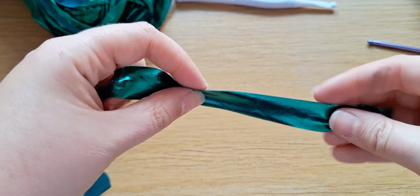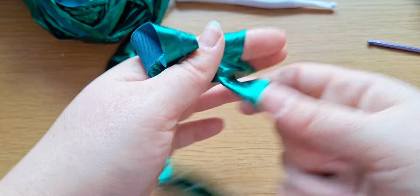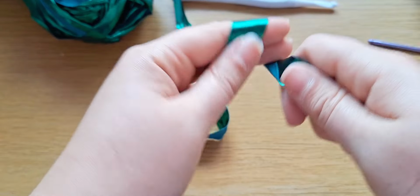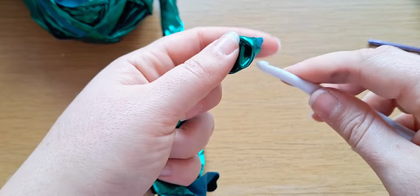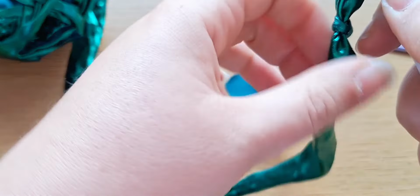So, you can see on one side it's shiny, on one side it's not. I'm not sure how that's going to impact working it up. I already don't like the feel of this. It's very stretchy. Oh my gosh, it's very stretchy indeed.